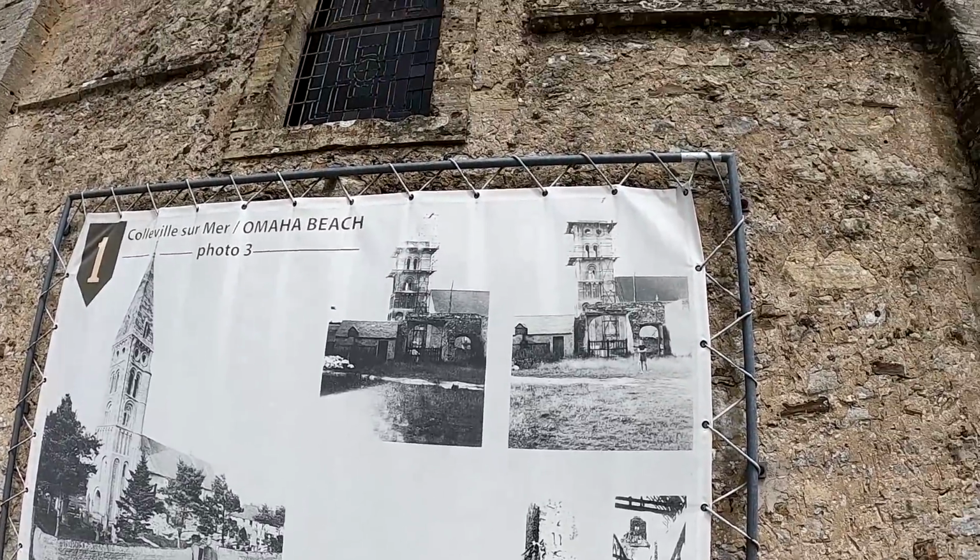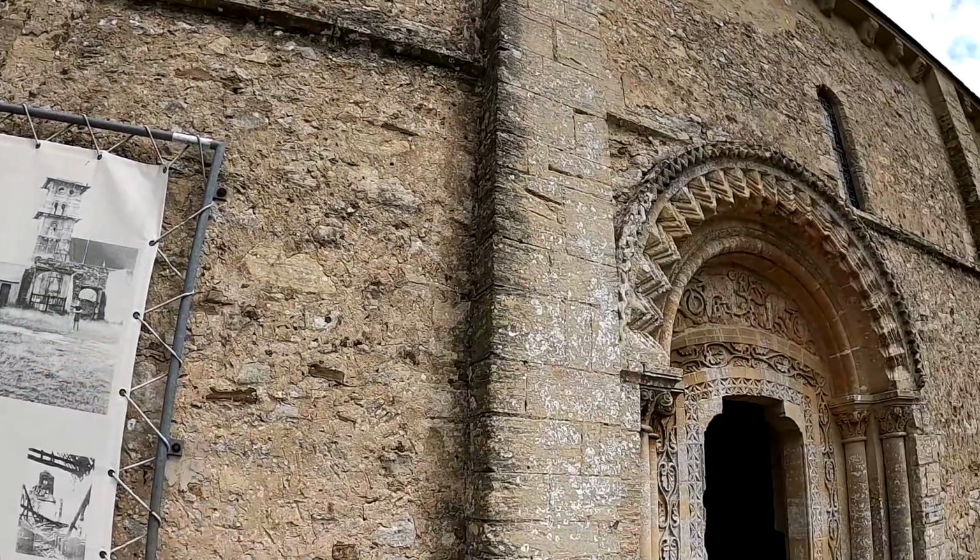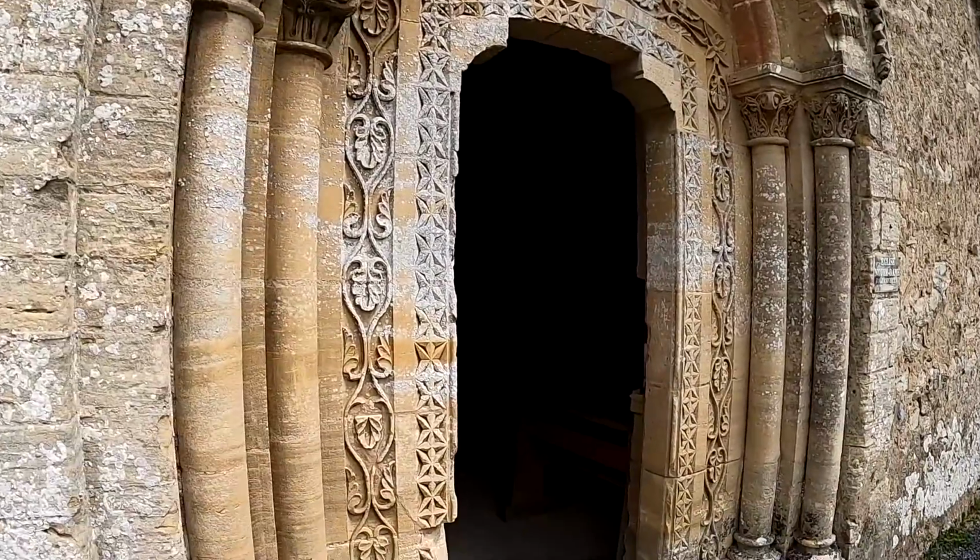Here's some more photos of the church. Looks like it's taken a little bit of a beating. Let's go inside.